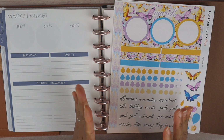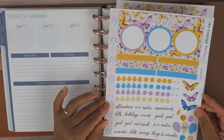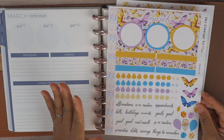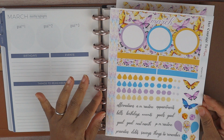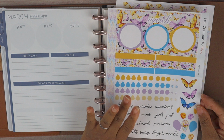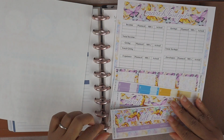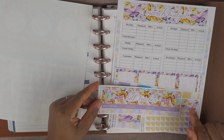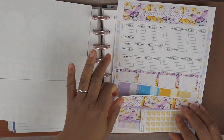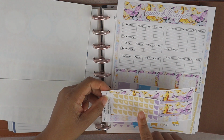So what I'm going to do is start off with the March monthly highlights, and it is lovely. I am super excited because it is my birthday month, guys. Yay! So I will do the March monthly highlights setup, and I will also do the bill tracker. I always do a bill tracker every month, so this is an add-on. And I will of course complete the calendar for the month of March, and I am going to go ahead and take one for the team, guys.